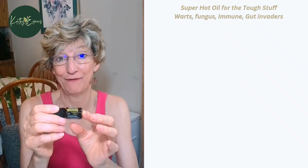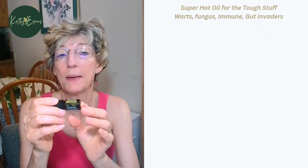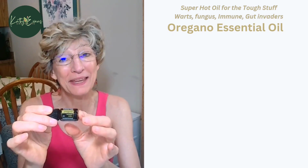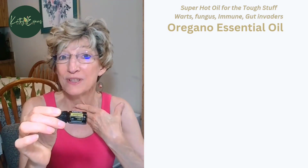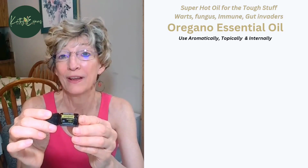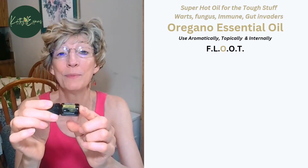So this oil is for the tough stuff. A super hot oil that is used for toe fungus, warts, immune, and gut support. Oregano essential oil. It was my gateway oil when I first got my kit to soothe my chronic throat discomfort. You will be glad you have it on hand when feeling under the weather. It is the O in the FLUTE recipe for immune support.